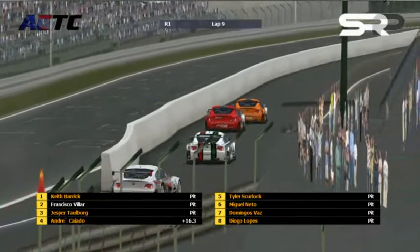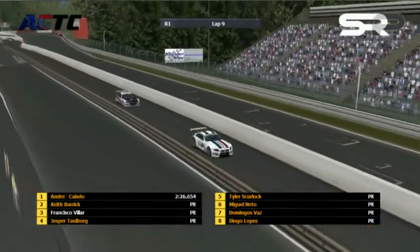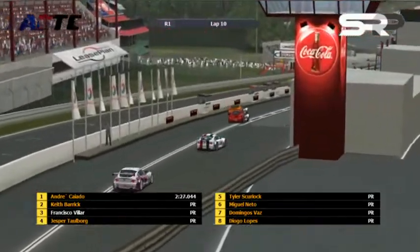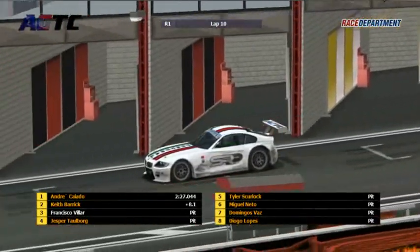Sideways through the entrance goes VR. Was it just me, or did VR lose a little bit of ground there to Barrick entering the pits? Yeah, I think you're right. Well, I'm interested to see where Swiderski will come out. I think he'll be right up with these guys. He's run about 8 seconds behind the leader at one point, so I don't think he'll have a slow pit stop, of course.